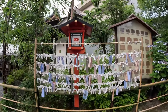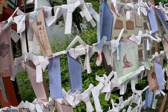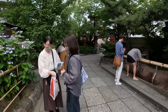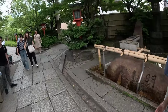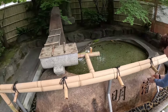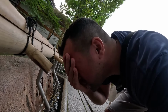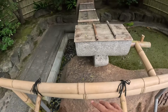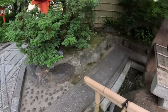So yeah, here looks like a lot of other different wish type things. Really cool. Look at these pictures. Wow, what is this, to wash your hands to refresh yourself? Yes. You see how they use the bamboo? It has the water. Hope it's clean water. No, I'm just playing. I think it is.